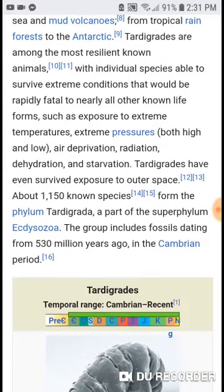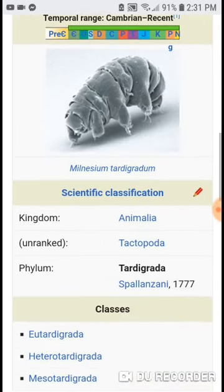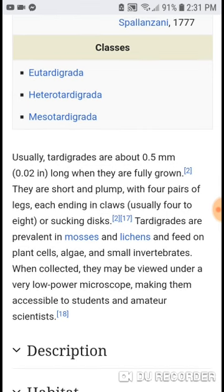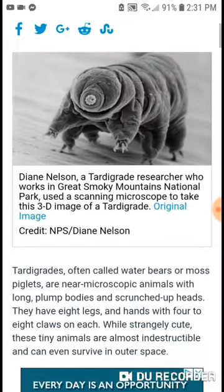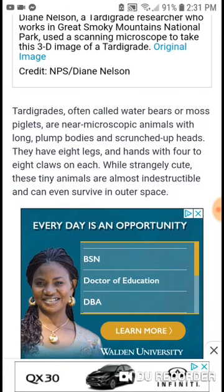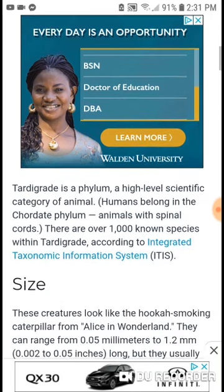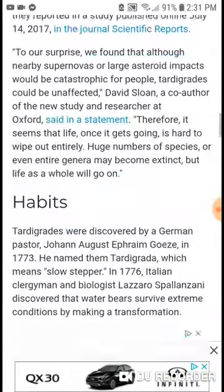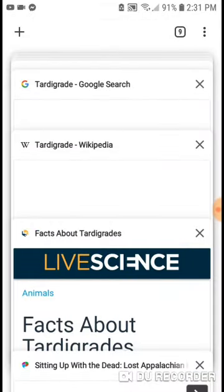Anyway, there they found fossils dating from 530 million years ago. See, they're tiny. See, 0.5 millimeter. That's 0.02 inches long when they're fully grown. Anyway, and here are facts about them. They're almost indestructible. It's the same thing there. They have 8 legs and hands with 4 to 8 claws on each. There's the habitat and stuff. Pretty much all I've said there, so I think that was it. Yeah, okay.